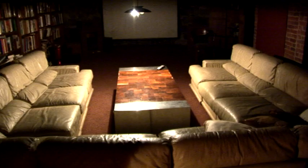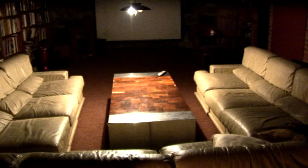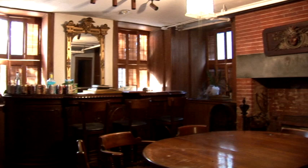And the TV room, I bought that TV before big TVs became popular. This was 6 foot by 8 foot. It was a projection. You put it on, you could relax. Well, what I did was create a bar room here.